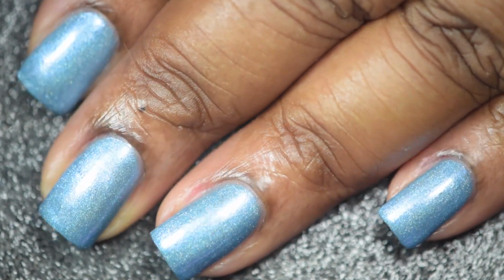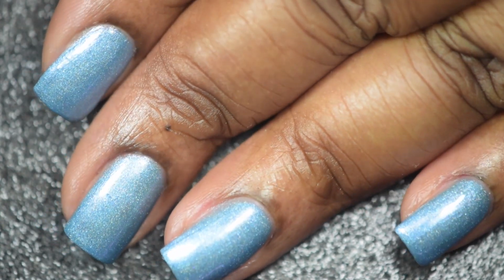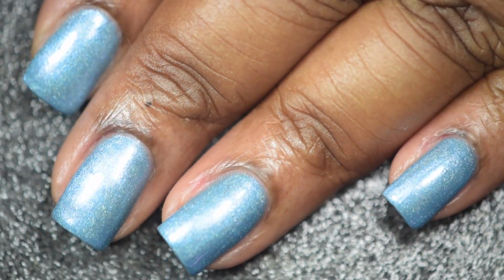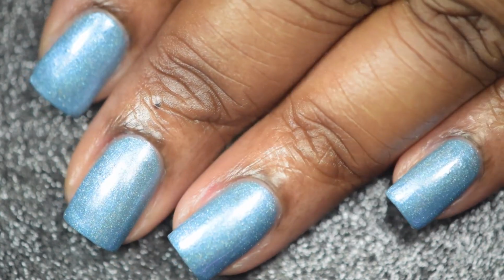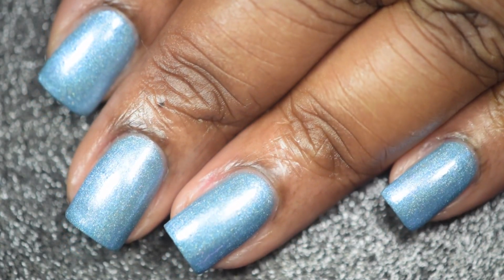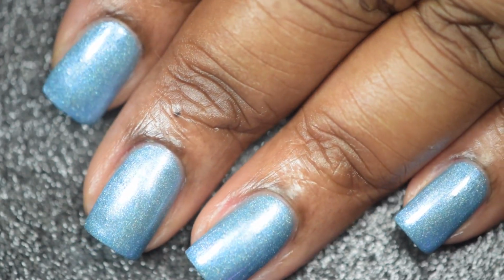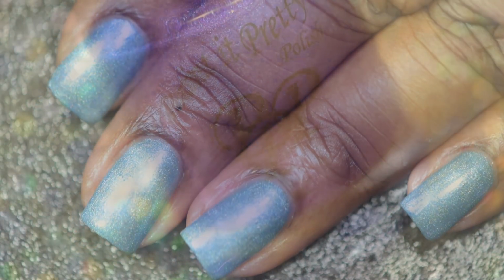And here's a final look at Out of the Blue, which is shown here in 3 thin coats and a glossy top coat. Such a super delicate color. I actually ended up liking this a lot more than I thought I was going to, which is always a plus in my books because I actually love vampy and deep colors, but I can totally see myself wearing this one more often in the future.